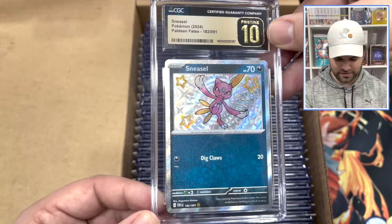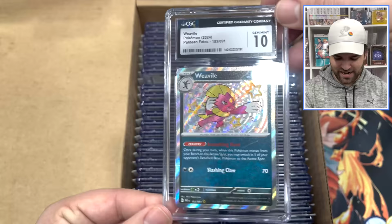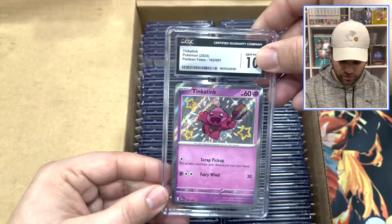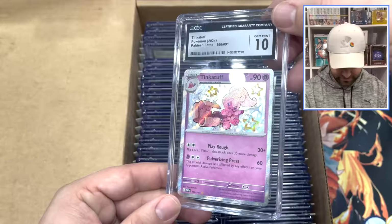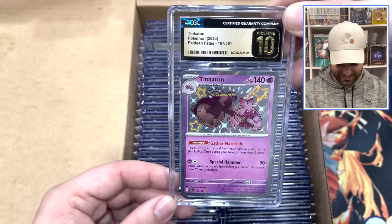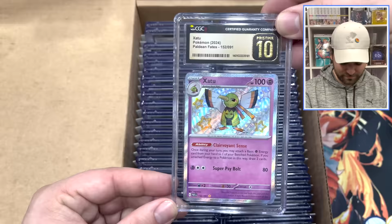That's a pristine Sneasel. I might need to steal that for my own collection. Weavile to go with our Sneasel. Beautiful. Got a little Mabouse. Gem mint 10. Ooh, Tinkatink. I think we have all three here, right? Did we get 10s, Tinkatuff? Wow. And pristine Tinkaton. That's so cool. Oh, man. Wow. Exitu is a pristine. Wow, that's a big one.